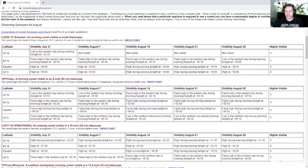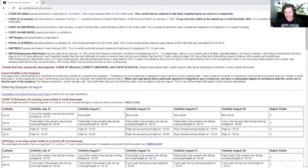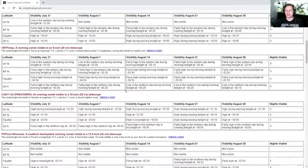I don't think there's anything really, especially here in the northern hemisphere at the moment. At this time, looking at the notes, there's not a lot going on or easily visible comets. So if you come down here, here's all the notes and such for each of the major comets.